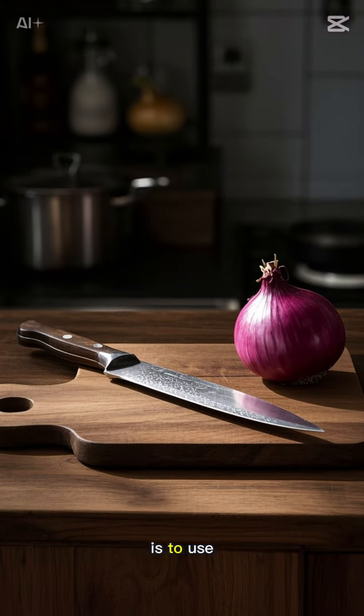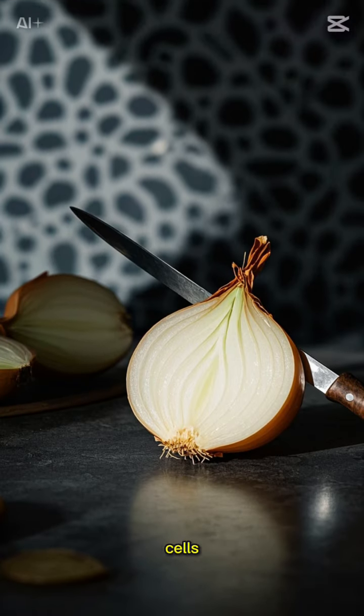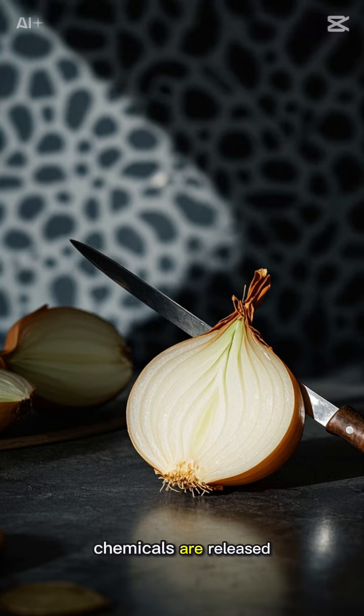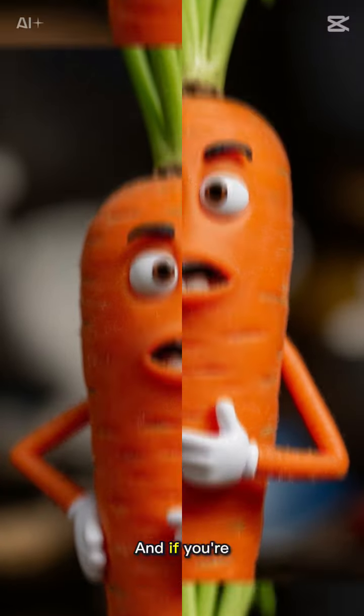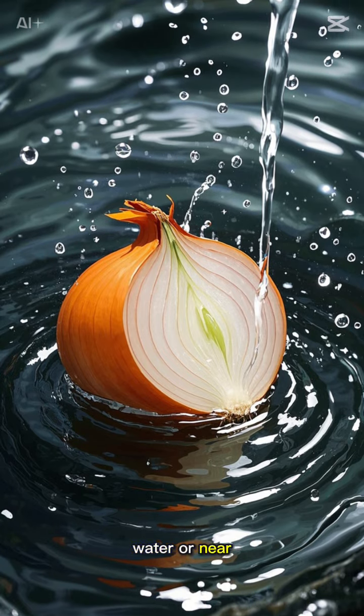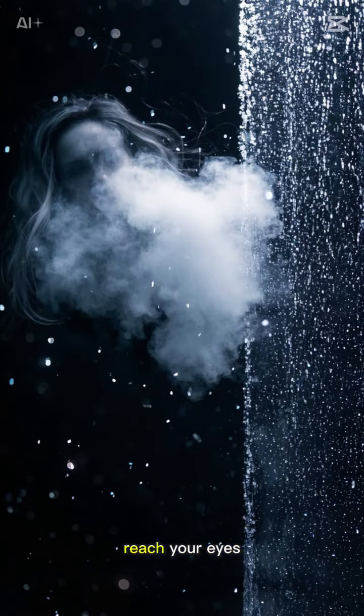Another effective method is to use a really sharp knife. A sharper blade causes less damage to the onion's cells, which means fewer chemicals are released into the air. And if you're really serious about keeping those tears at bay, try cutting your onion under running water or near a fan. The water or moving air helps disperse the gases before they can reach your eyes.